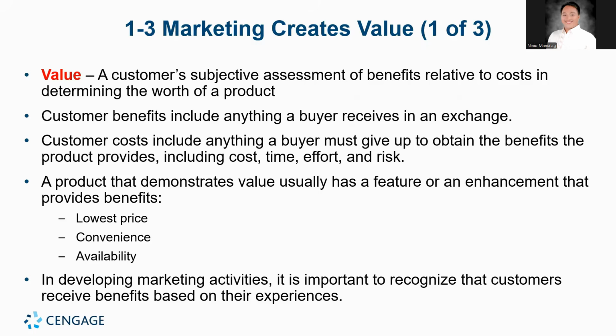However, customers do not receive these benefits for free. In every purchase, the customer also gives something in exchange, which leads us to the concept of customer cost. So, customer costs include anything a buyer must give up to obtain the benefits a product provides, including cost, time, effort, and risk. So customer cost refers to everything customers sacrifice when purchasing a product.